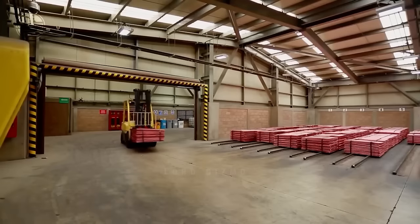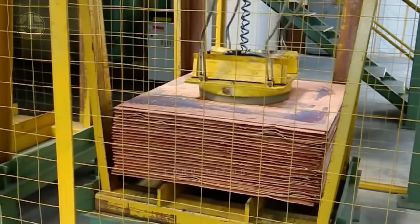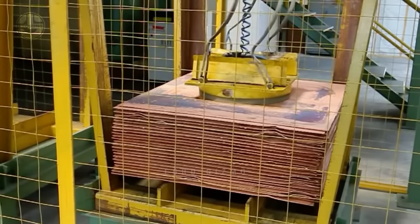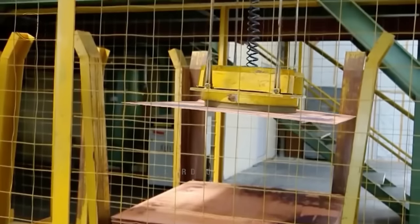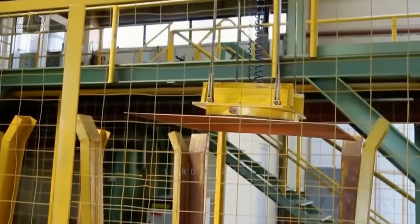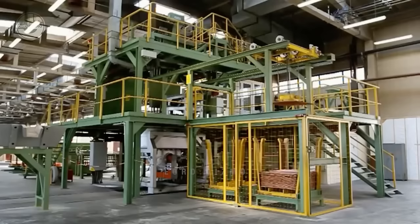Fun fact, copper is antimicrobial, meaning it has the unique ability to kill or inhibit the growth of bacteria and other microorganisms. This property has made copper incredibly useful in healthcare settings. For example, hospital doorknobs, handrails, and even bedrails are sometimes made with copper or copper alloys to reduce the spread of infections.